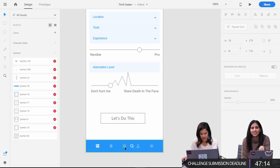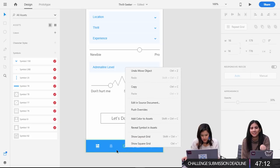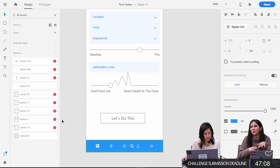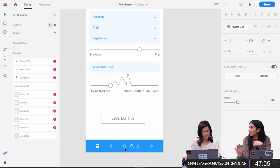So exactly. Let us know if you've ever participated in a hackathon. I think they're really fun. And also, I really like just watching what other people come up with when they present.